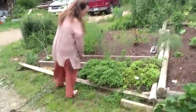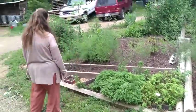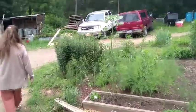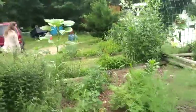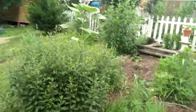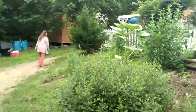I harvested this oregano about a week ago, and look at it. Almost at the weed whack it. No, you're not weed whacking that. I just walk around back. Is that another mammoth sunflower seed? They're all over the place. I just kind of scattered them here.